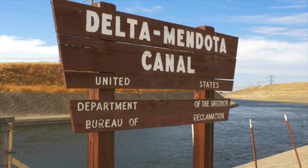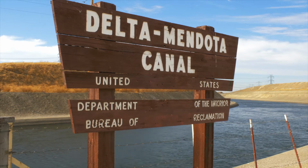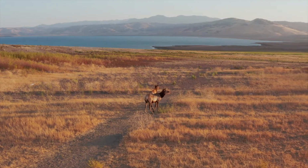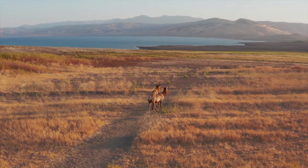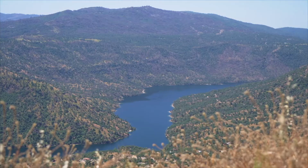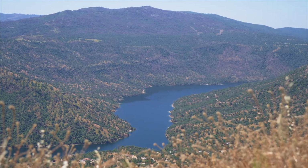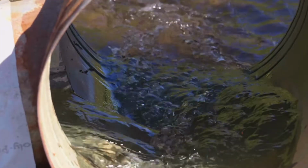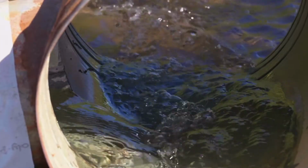Up above Shasta, it's impounded at Shasta, makes its way down the Sacramento River into the Sacramento-San Joaquin Delta, and from there it goes into federal pumps and goes down to what a lot of folks know as the Delta-Mendota Canal, into either farms directly, or it goes up into the San Luis Reservoir. Those pieces of infrastructure are so critically important for being able to take water from where it's available to where it's needed. But that system operates much differently today than it operated when it was first created.